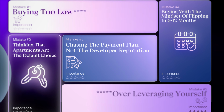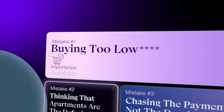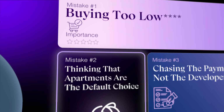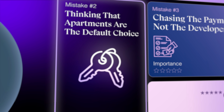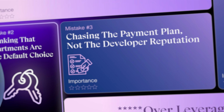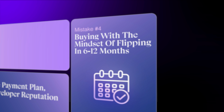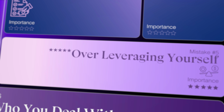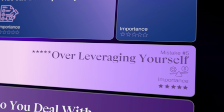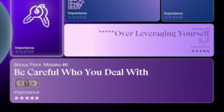Let's recap the top 5 biggest mistakes, or even 6, I should say. Number 1, buying too low. Budget units don't appreciate. Number 2, chasing apartments, when in reality, villas and townhouses always win. Number 3, falling for the payment plan, rather than the developer brand and what actually matters more. Point number 4, expecting fast flips. This market rewards patience. Point number 5, over-leveraging yourself. Remember, you need to have a buffer, not just ambition. And finally, point number 6, choose your broker correctly.